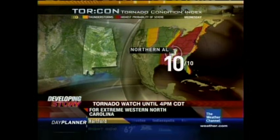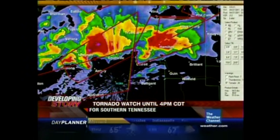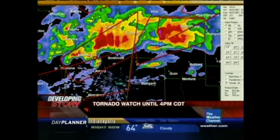Let's take a look at the graphics for the radar to show some of these tornadoes. We'll start with the one that's coming closest to Jim Cantore. Jim's at Winfield. There's a storm there that is very close to the Hamilton area. That's about 15 miles to his north. Tornado warning for that one, heading toward the Haleyville, Alabama area.